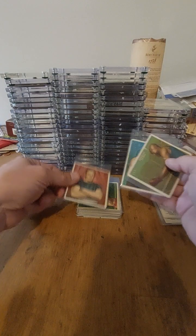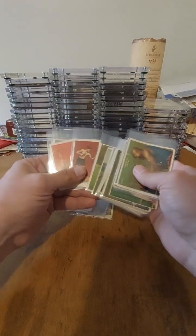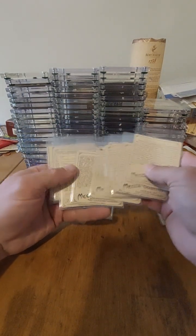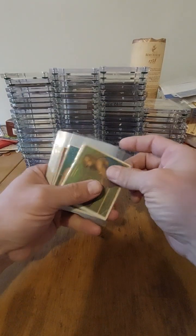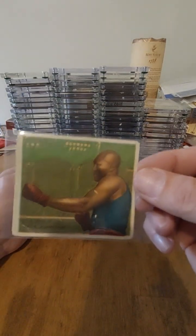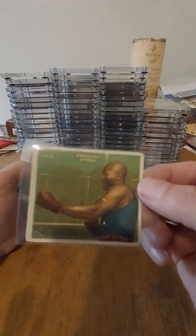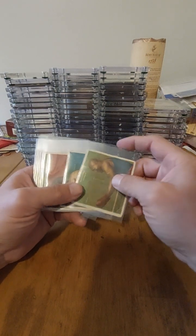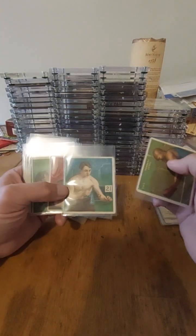These were really cool. All these are called Mecca, and I think there's another company, and Hassan. Those are big tobacco cards, but this one's really cool. This is like the key in the set. Jack Johnson, I believe he was the first African-American world champion. Don't quote me on that. So this was the big card in the set, and the rest of these guys were little cool commons.